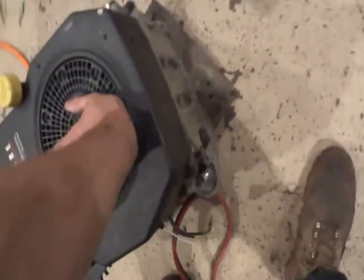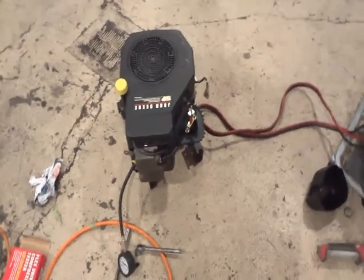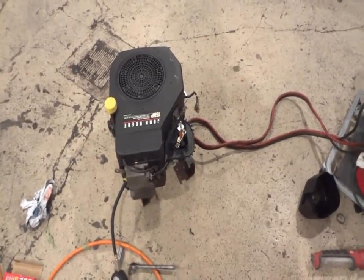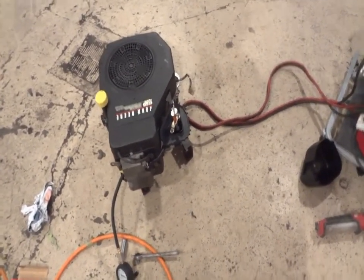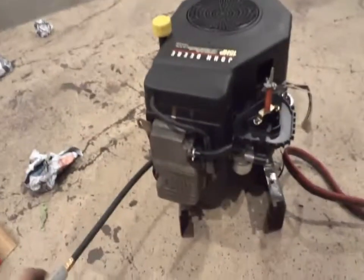So, I think I'm just going to list the motor on Craigslist. I already know that the motor runs. I had the motor running in the tractor, and it ran great. It ran really well. So I think I'm just going to list her on Craigslist the way she be.